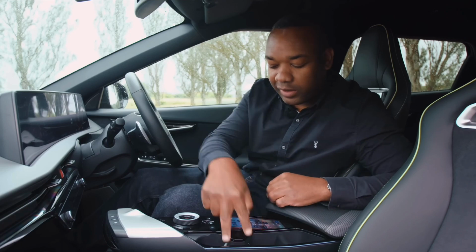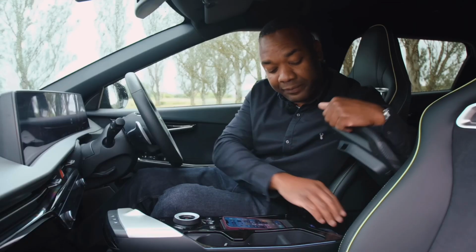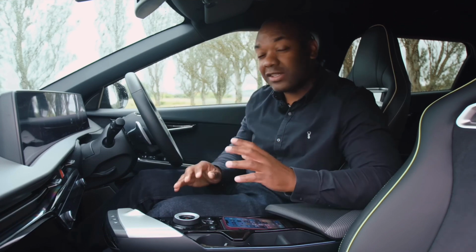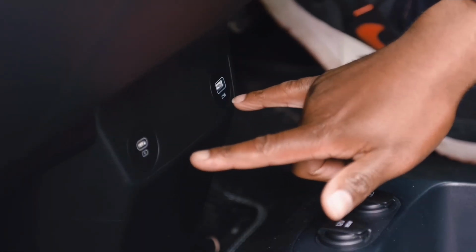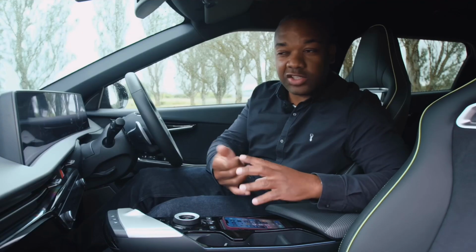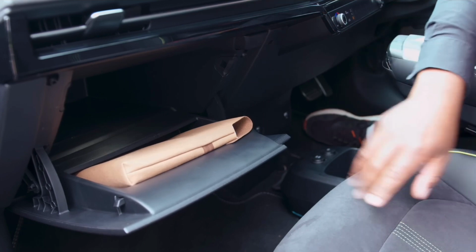Elsewhere, I've got 2 cup holders down here, a wireless phone charger that fits my large iPhone perfectly, a lot of storage space in this central binnacle, and a ton of USB ports. I've got Type C and Type A down there, plus more storage down the bottom. Large door bins lined in felt so your spare change and your keys aren't jangling all over the place, and a pretty big glove box as well.